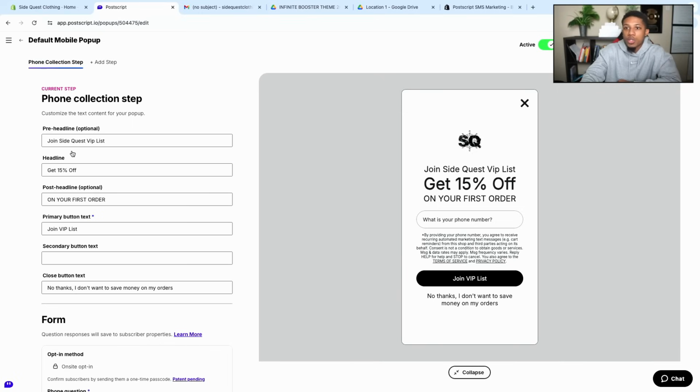Okay, so essentially we changed the pre-headline to "Join SideQuest VIP list, get 15% off on your first order." Then you have "Join VIP list" as the button. And then I like a little bit of psychology in the no thank you button. If you notice in any of my funnels, I always use wording like this to persuade people to move forward with me.